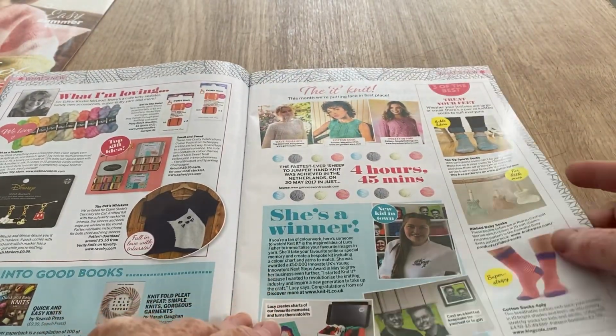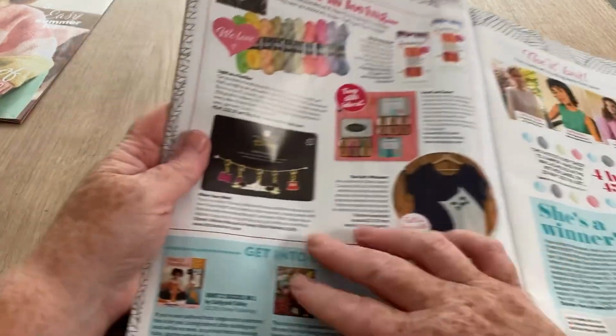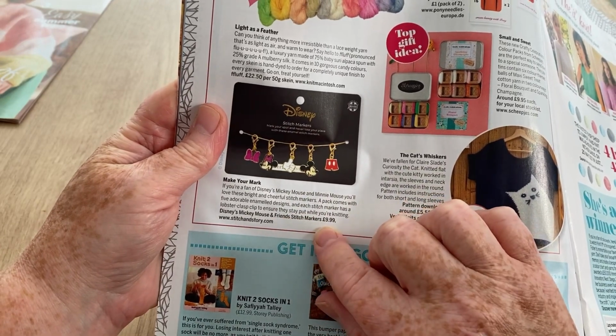Okay, we've got lots of little editorial bits, and I like the stitch markers. They're Disney ones. They're kind of sweet. They're £10 from Stitch and Story.